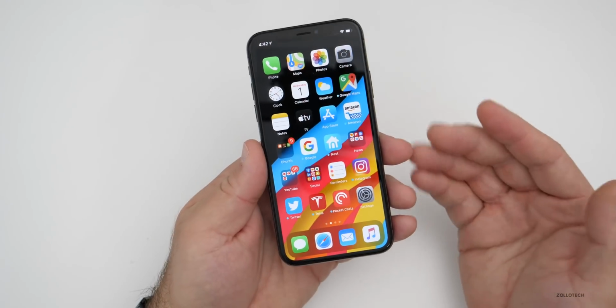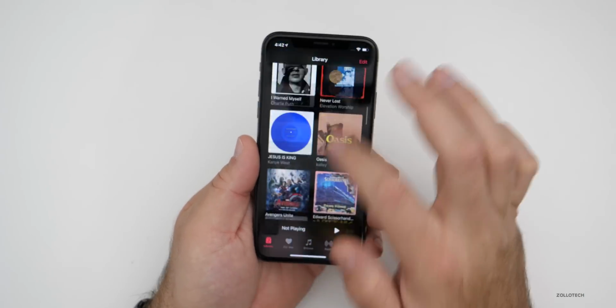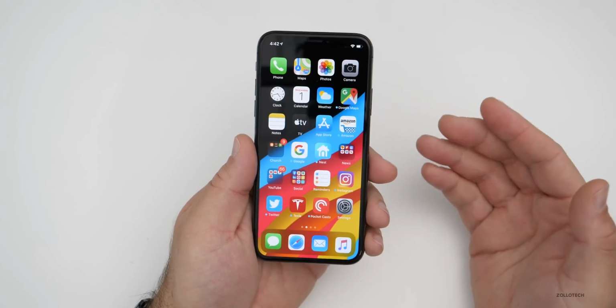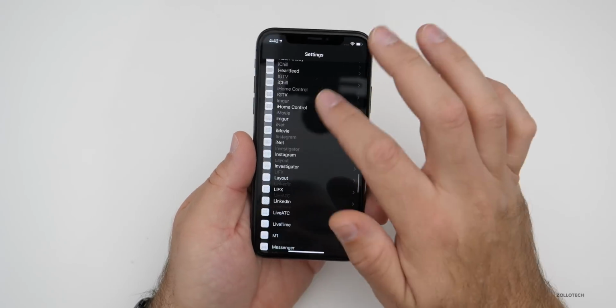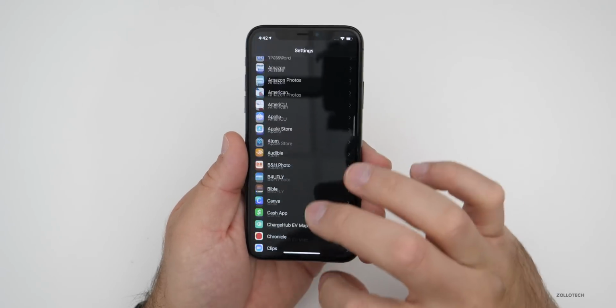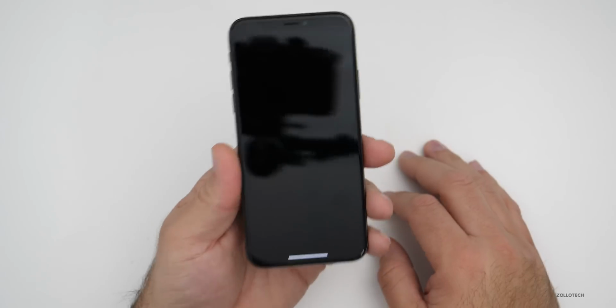Now, using apps is going to give you the same experience that you would get on something such as an 11 Pro Max. You're barely going to be able to notice the difference, and occasionally you might get a little bit of a frame rate drop or stutter, but it's very rare. You'll see things look very smooth overall, and so using applications in general should be no problem on this phone.